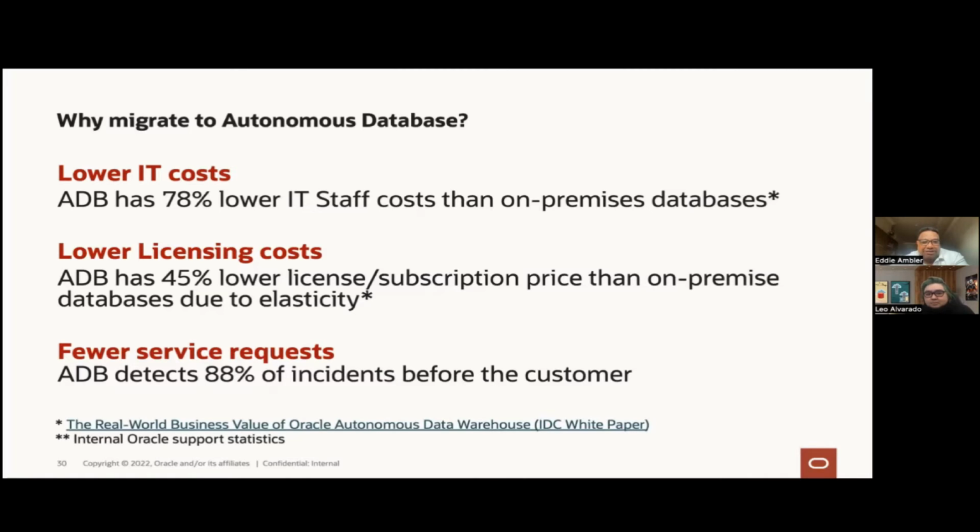So taking full advantage of those things really helps to give you the performance of a fully managed system that happens to run on the Exadata database platform, so you get that performance and scale that is industry tested. Because we're totally tied in from end to end into the infrastructure and the monitoring system, we are able to detect more incidents before customers can even find them. You can see that ADB detects 88% of the incidents that we are logging and tracking before the customer. So that's a great value.